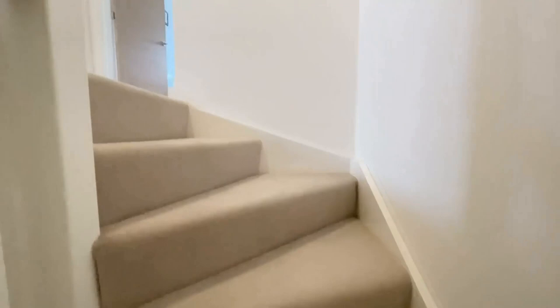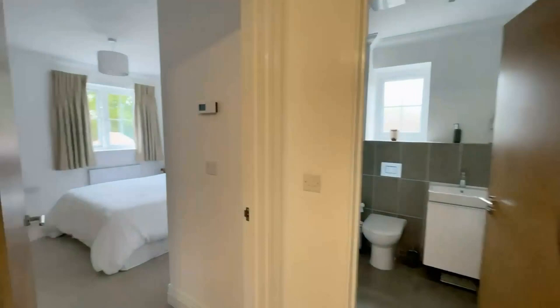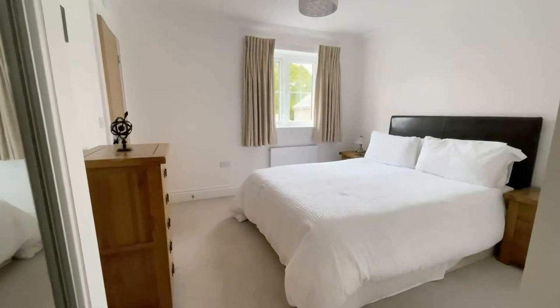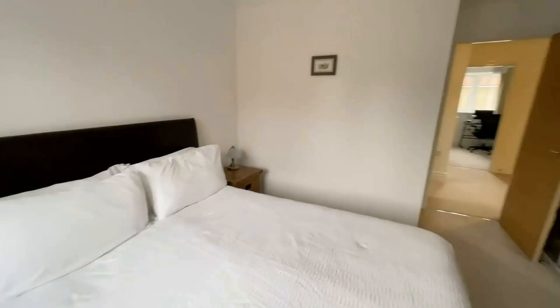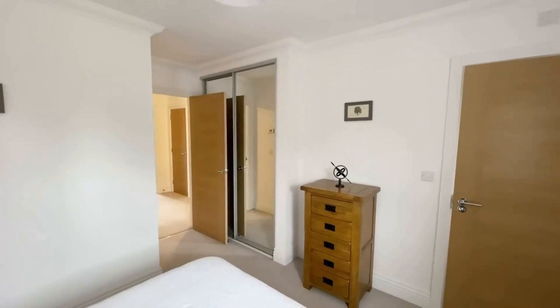Leading to the first floor. So you've got three bedrooms. I'll take you into the main bedroom first. So this is at the front of the property. So this is a lovely double room. As you can see, you've got a large, looks like a king size bed with cabinets either side. And you have got there, which you may not have spotted as I walked in, a fitted double wardrobe.